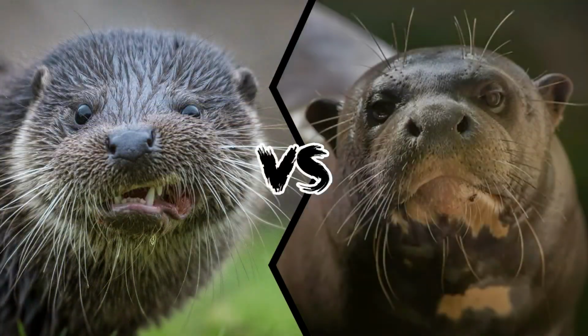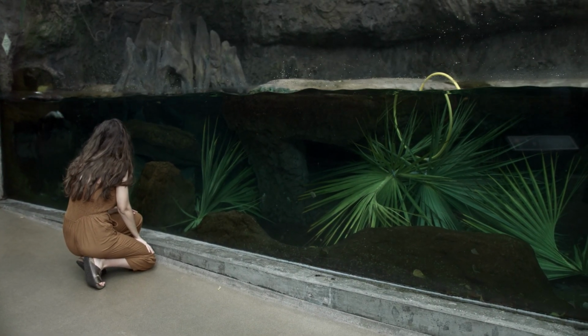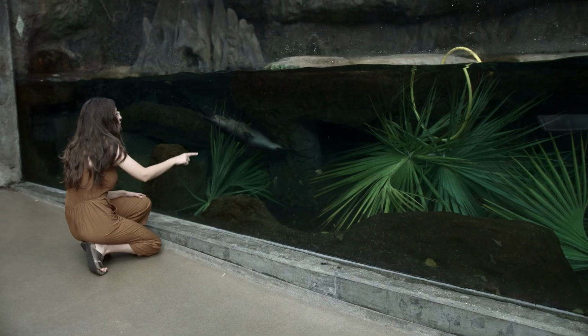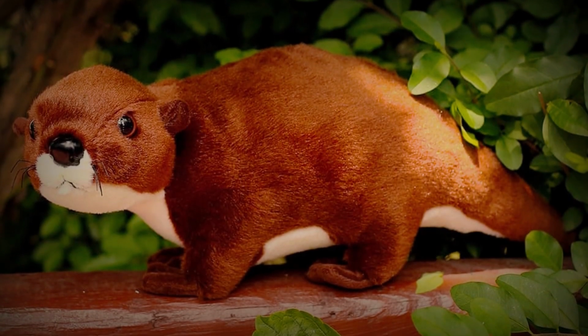Sea Otter versus Giant Otter. Who would win? Kids go to the aquarium and they see the otters behind the glass, floating on their backs and holding shells. So adorable! They hope they can get an otter stuffed animal from the gift shop.